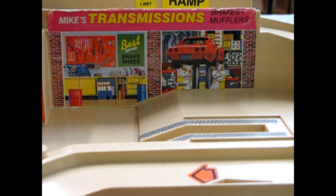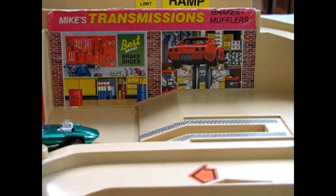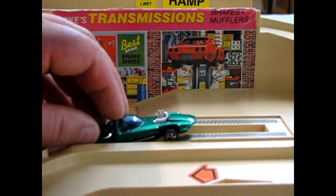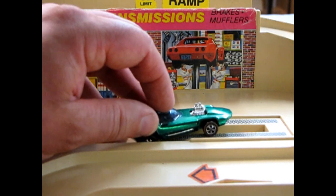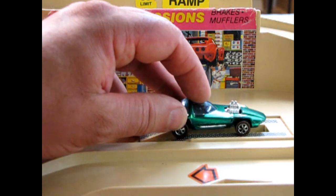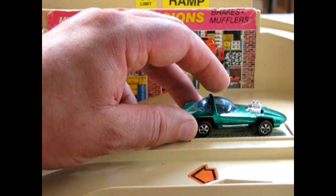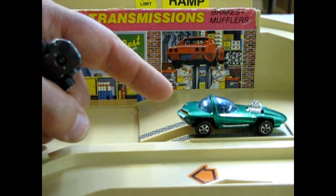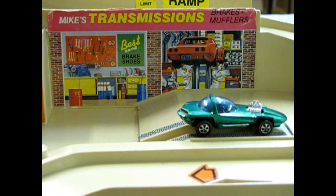Hey everybody, welcome down to Mike's Transmission out here in High River, Alberta, Canada, where today we have a special car coming in. It is the Hot Wheels Silhouette car from 1967, a Bill Cushenberry car, and it needs a transmission service, so it's coming right up here onto the ramps where our technicians can get to work on it right away. Alright guys, I'm kidding around.